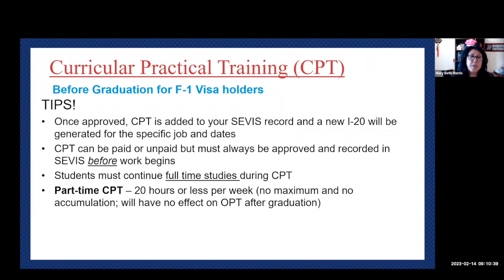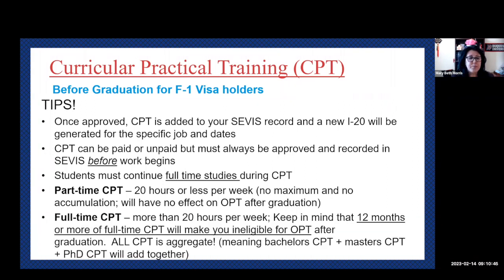So part-time CPT is really what we recommend and what we see the most to fit in with the full-time schedule of being a student. There is the option for full-time CPT that would be considered more than 20 hours per week. But keep in mind that 12 months or more of full-time CPT actually makes you ineligible for OPT after graduation.